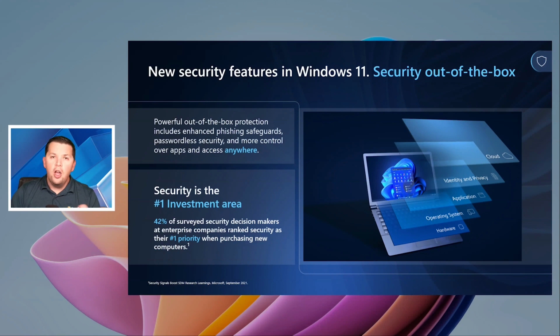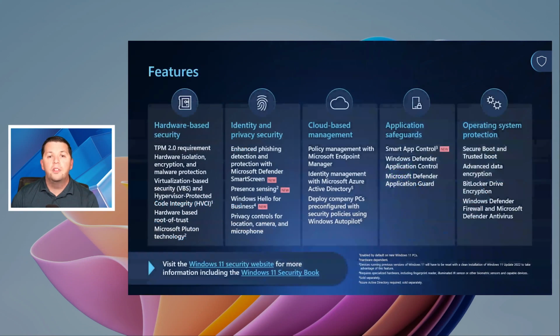Microsoft understands that with technology everywhere and being used by end users, whether a student, an admin, someone in IT, faculty or teachers, security is our number one priority. It is our number one investment area as well. We know from IT decision makers across EDU and business that 42% of them are telling us that their organization's number one priority truly is security. So Microsoft made security our number one focus.